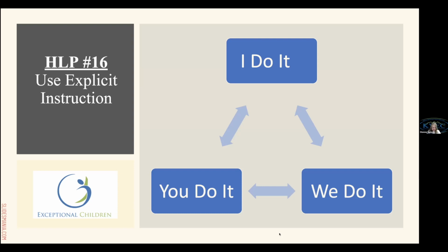And so the you do it section is where you allow the students the opportunity to practice independently. And if you'll remember back with high leverage practice before on flexible grouping, that's high leverage practice 17, and that's back in our list, and you can find those in your book as well. But we're thinking about how do we group kids? How do we have kids work together? How can we provide supports?